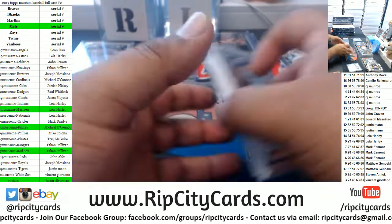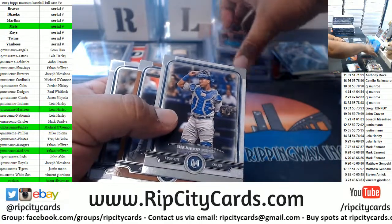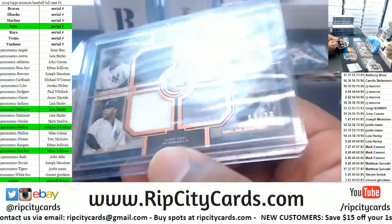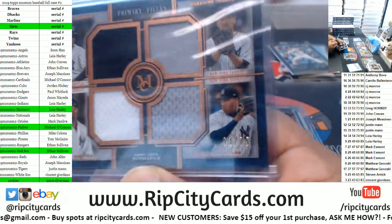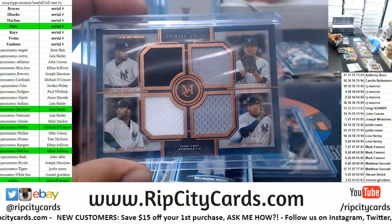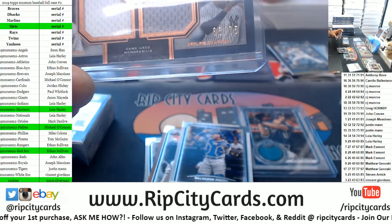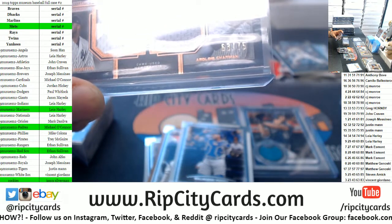Where are the Yankees? Yankees are here. Yankees relic. What is it? It's to 63. I'm sorry. It's to 63. I don't know if you can see it there. But it is numbered 63 of 75. Let me try to get this thing a little bit sharper. Can you see that better now? You see how it's 63 right there?